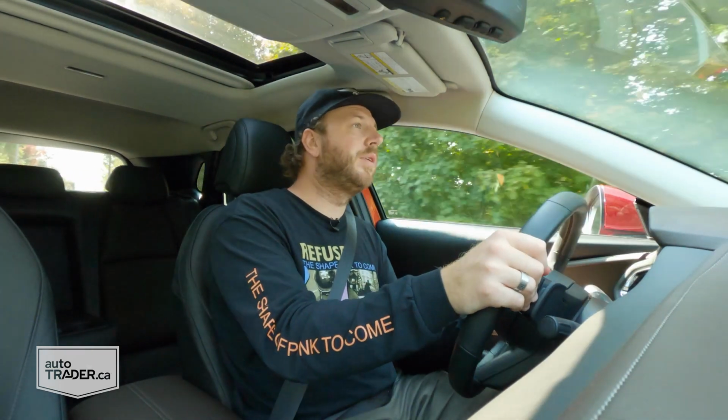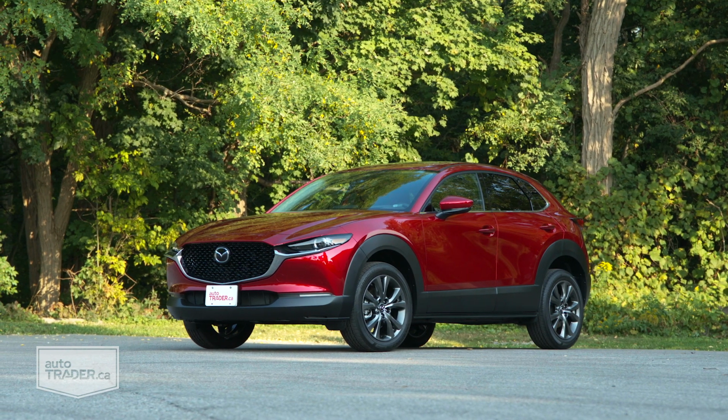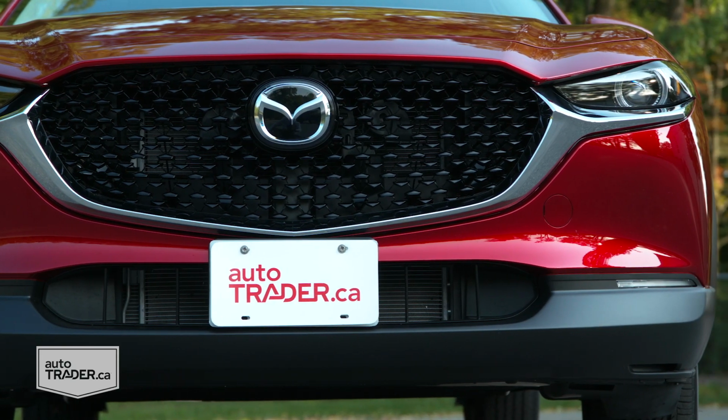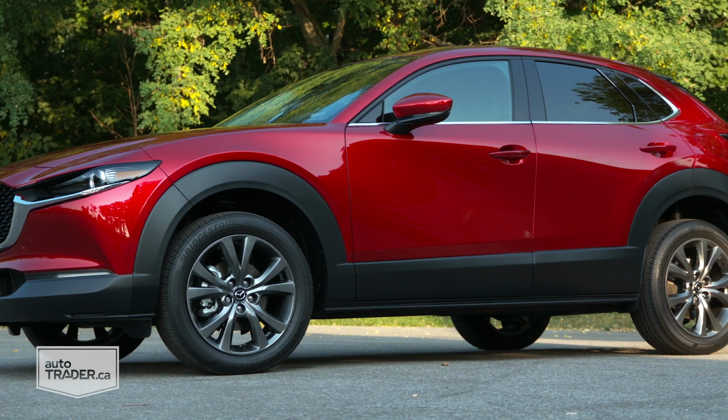The same goes with the outside, and it doesn't matter whether you're talking about the base GX trim or this GT version, it just looks great. And Mazda's designs in general are very nice and upscale these days, and it looks fantastic, especially with this Soul Crystal Red metallic paint job. That's only a $450 upgrade that I would say is well worth the money.